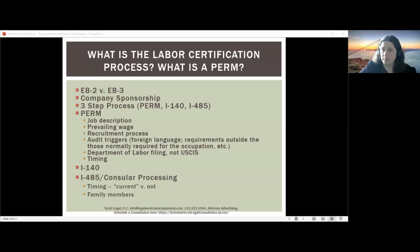That's where there may not be advertisements running anymore, but the employer is still required to review resumes and interview people if they seem qualified. If during this process the employer does find a willing, qualified, and available U.S. worker who can do the job, then the PERM process does have to stop. The whole purpose of testing the labor market is to see if there is a U.S. worker who can meet the qualifications. And if they can, then you cannot proceed with the application.